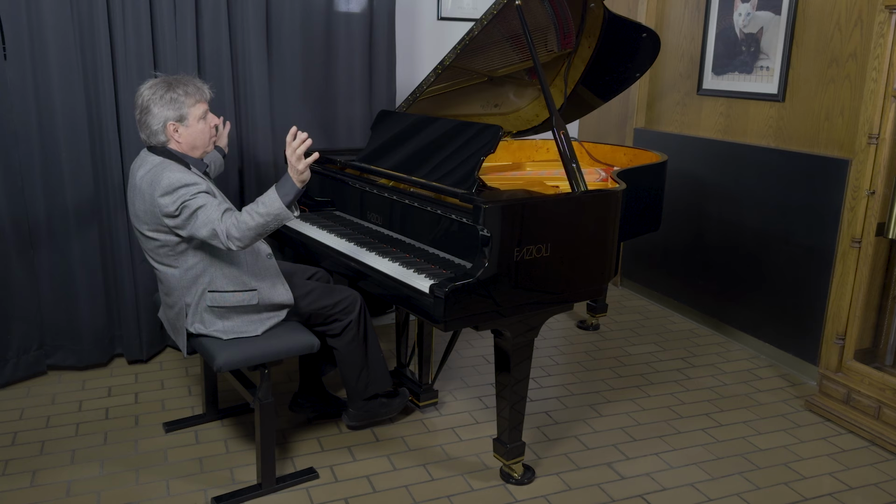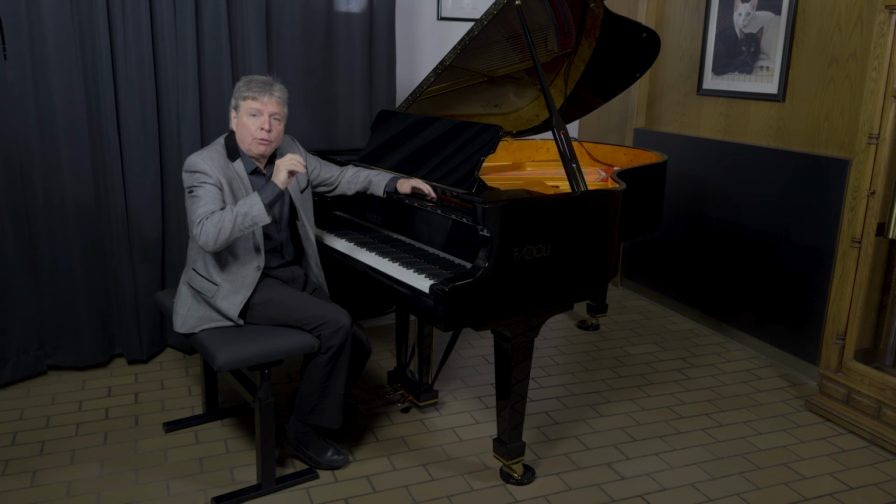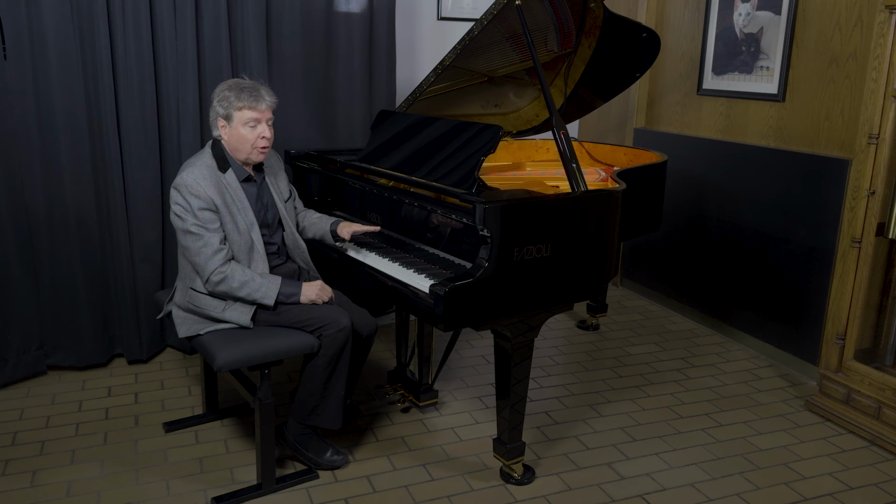Can you believe that's a 6 foot grand? If I had my eyes closed, I would swear this is at least a semi-concert grand, a 7 foot piano. Amazing instrument. The detail of craftsmanship is evident in every part of the piano. And if you ever get a chance to play one, you'll see what I mean.